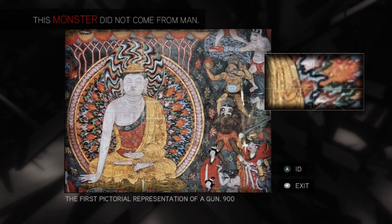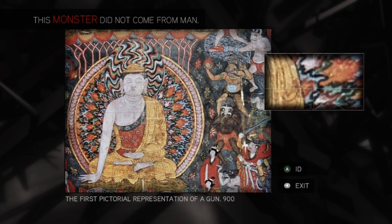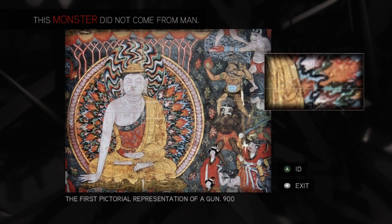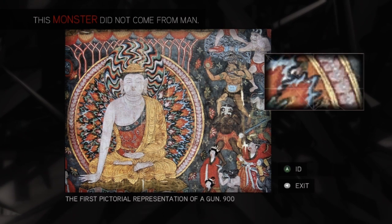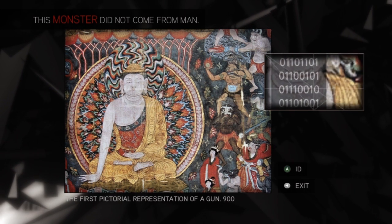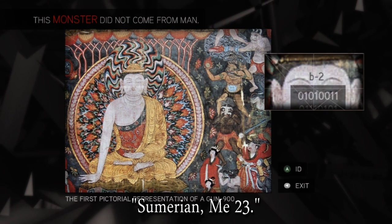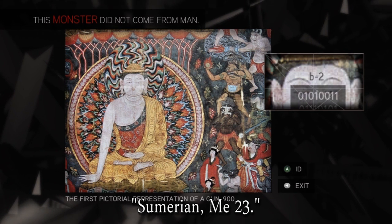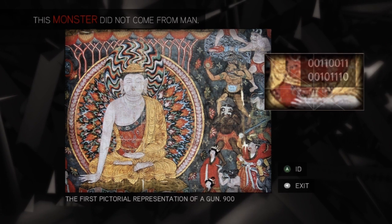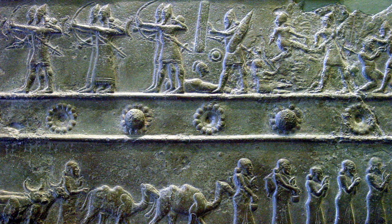Moving past that, we have one more puzzle to solve. This is the first painting that depicts an actual gun, as you can see on the side here. The central figure you see here is Buddha, or Siddhartha Gautama. There is also a note here in binary which reads Sumerian, May 23. This ties into Sumerian mythology, or the religion followed by Mesopotamia, another cradle of civilization.